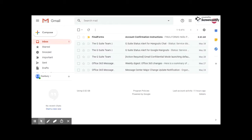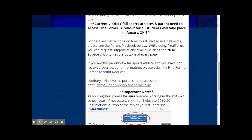In order to get started, parents will need to have received an email from Final Forms at the email address on file with the district. That email will contain a link to create your Final Forms account for Danbury Schools. If you don't see the email, please check the website for instructions on how to update your email address and request a Final Forms account.